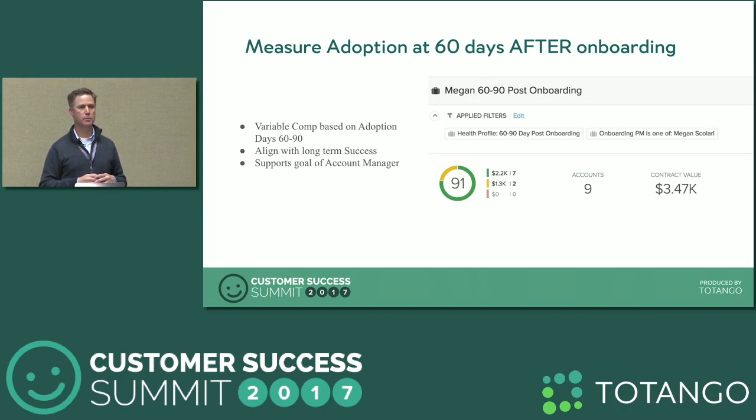Really important, in my opinion, is to really look at the effectiveness of your adoption and onboarding program 2 months after it completes. So if you're really looking to drive performance in your team and you want to measure how well they're doing, we should be looking at the accounts that they brought on board, not the day that they were onboarded, but actually 2 months later when it's not even in their portfolio anymore.